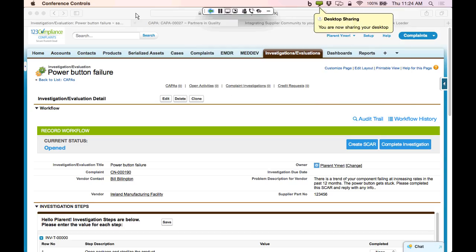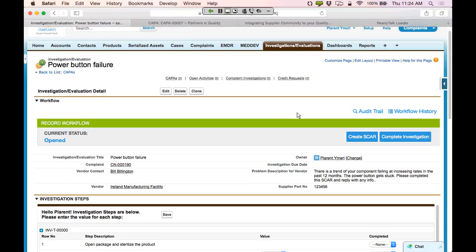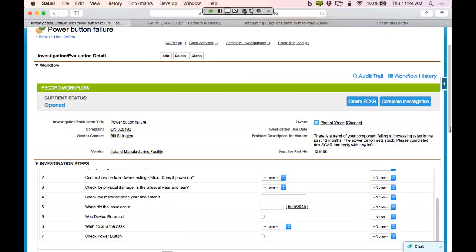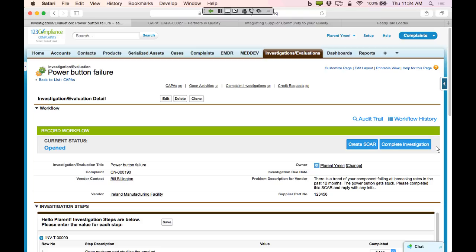Okay, so you are seeing right now a complaint investigation, and in this complaint investigation, I'm going to refresh it because I haven't been touching it while talking about this. But you see this complaint investigation, this is the workflow where you can either complete this investigation or create a SCAR. During this investigation, you've noticed that there is a trend of these power buttons in this device failing, and at this point you decide, the power buttons are made by supplier so and so. In this case, it's going to be the Ireland manufacturing facility, and the contact is Bill Billington.